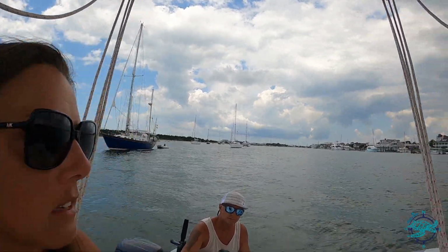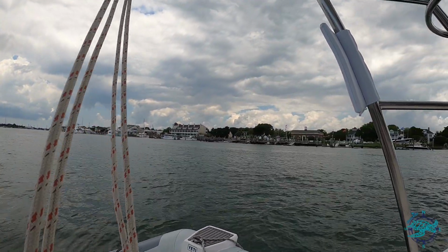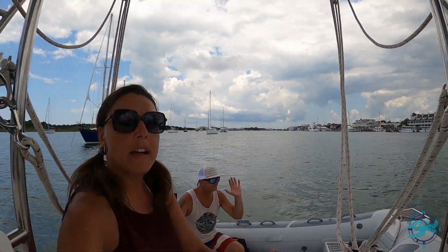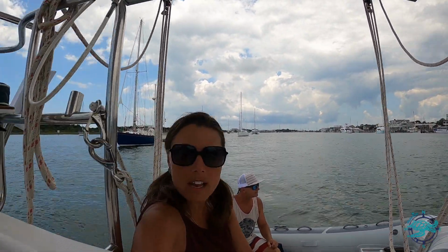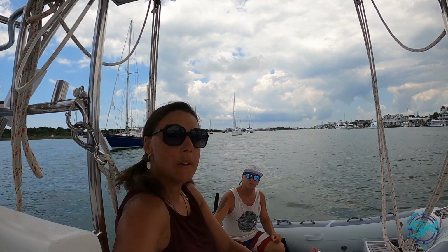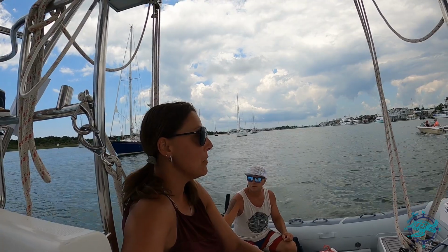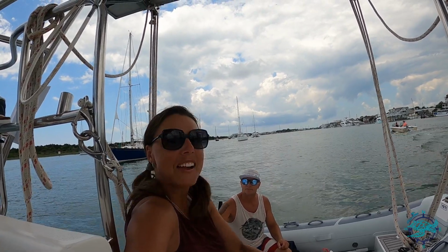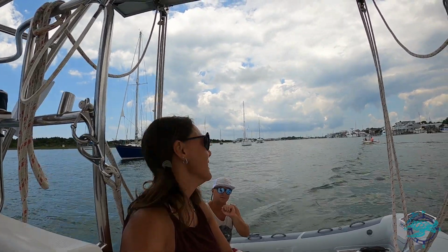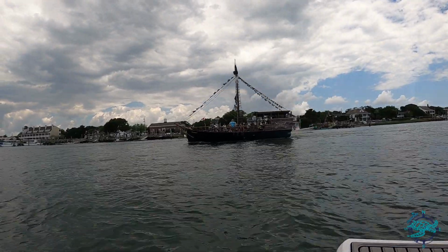So town is just over here. So we're gonna go over the dinghy dock over there and tie up and then just enjoy walking around town and getting to see a little bit of this beautiful place. Yeah. So anyways, join us on our adventure through Beaufort. God, I'm gonna get that right at some point. So cute. Little pirate adventure.